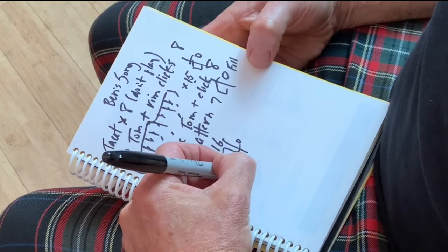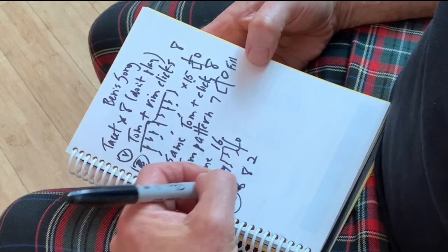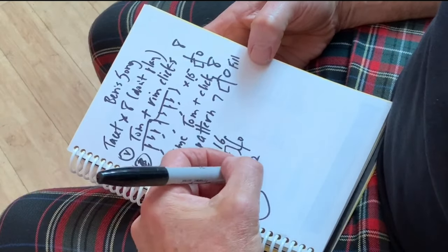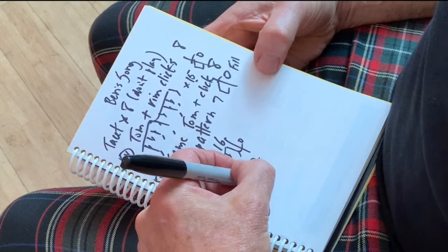Okay, so that now goes to a new section. We'll call this the solo section. So from this point on, I am making up the drum part completely. Eight, two, six. Same. Now we're back to the chorus.